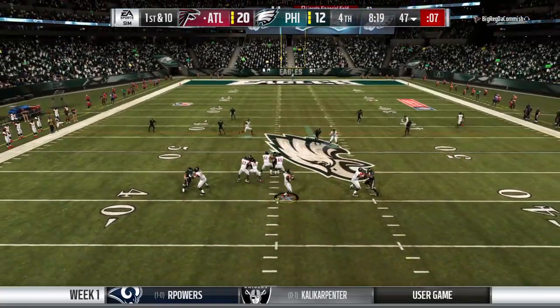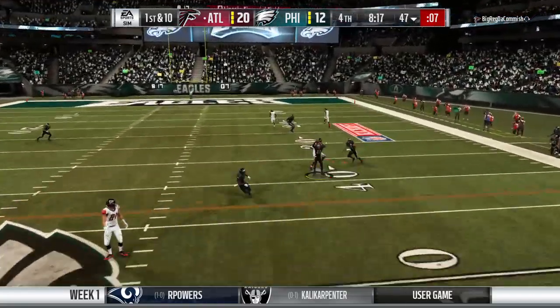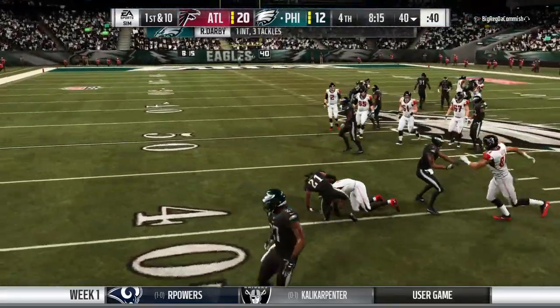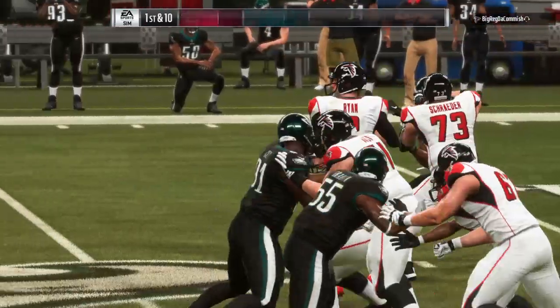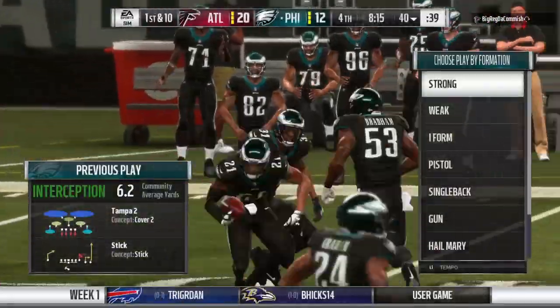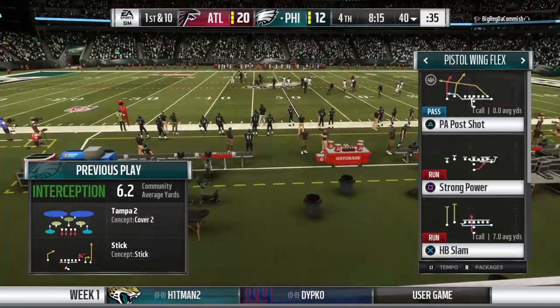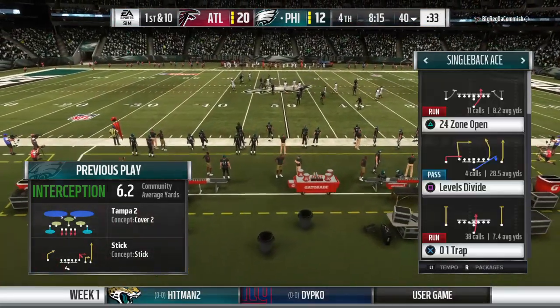On 1st and 10, it's Ryan. And look at this, they get the turnover. It's intercepted by Ronald Darby, and they are going to set up shop at the 40-yard line. A critical error there in a tight game in the 4th.